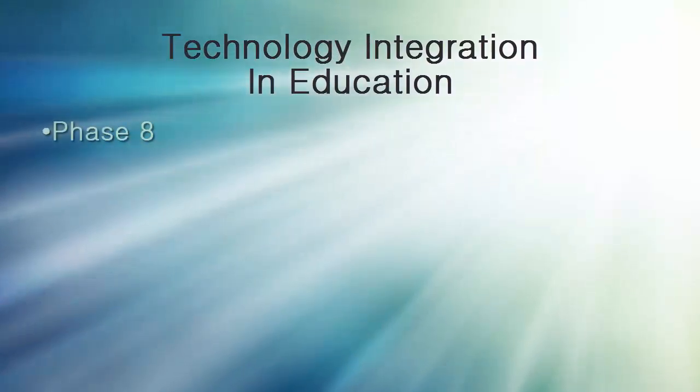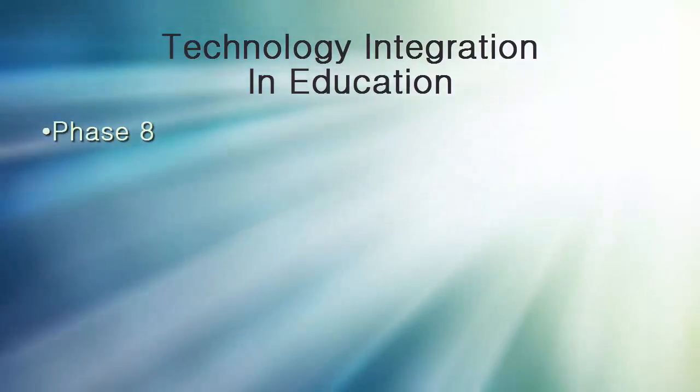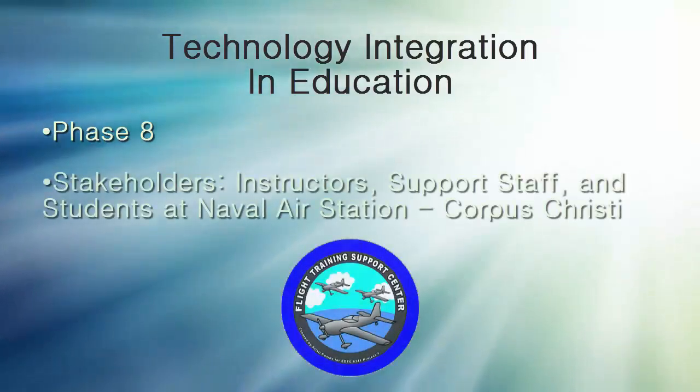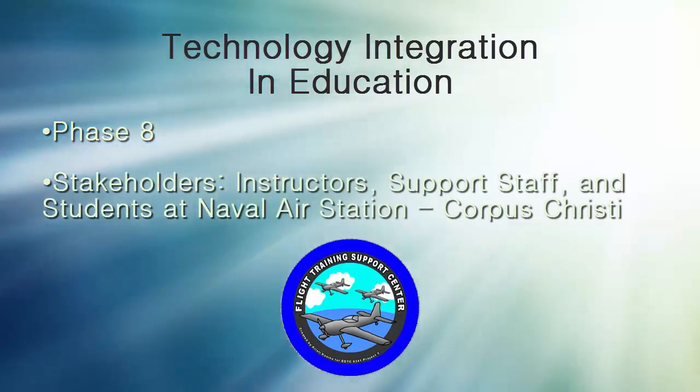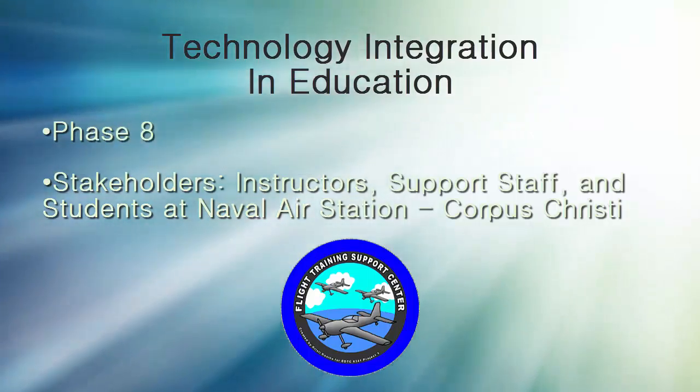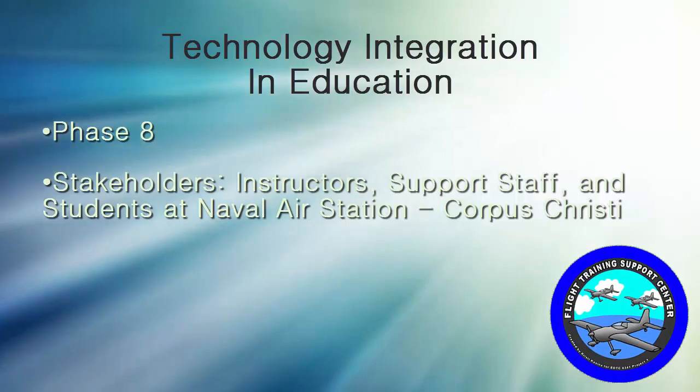It is the final phase to consider in bringing new technologies into learning settings, according to the Institute of Education Sciences. The stakeholders for this presentation are technology users who support or consume aviation training at Naval Air Station Corpus Christi, who include the administrators, instructional design team members, technical support, instructors, and students.